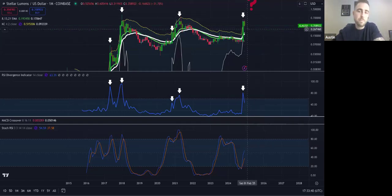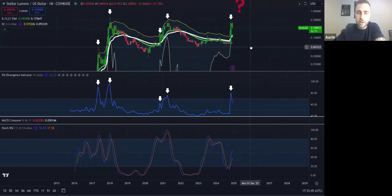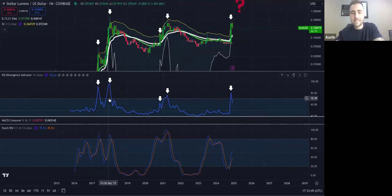So again, this is what I believe will happen next for XLM. This is not financial advice. I'm not a financial advisor. It's all my own opinion. But outside of looking at MACD, stochastic, RSI, let's just keep it simple, guys. It's going to pump 2 times.